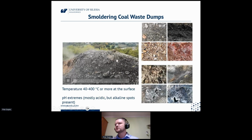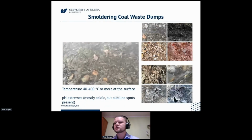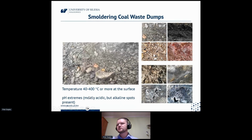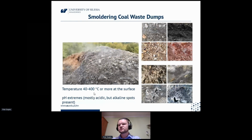Here you can see one example of the smoldering dumps which we sampled. It was taken a couple of years ago in November, so the ambient temperature was about 5 degrees above zero, but the areas on the smoldering dump can reach at the surface between 400 degrees Celsius or even more. There are also some quite pH extremes, and most of it is very acidic. However, there are some alkaline spots. And here you can see some examples of how diverse these environments are. There are some salt precipitates, some bitumen leaking, sulfur precipitate, as well as a different environment after the organic matter is burned out.